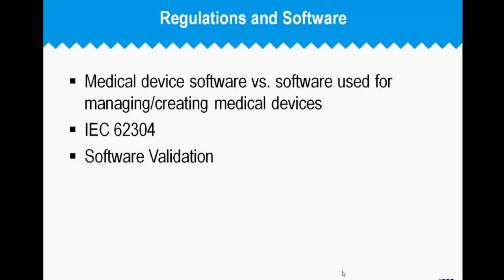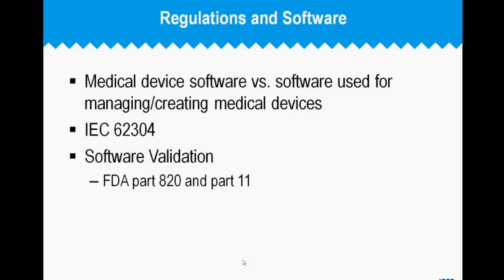Okay, it's great. This is all great insight on the IEC 62304. Moving on, we touched a little bit about software validation. In particular, it's the parts of FDA Part 820, Part 11, and I'd like to actually maybe get some more of your thoughts and experience on that particular focus of the FDA's Part 820 and Part 11.